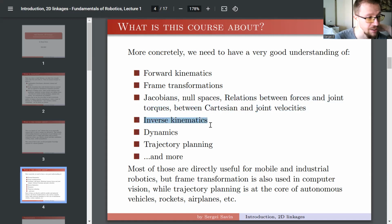Inverse kinematics, that's again, you don't study it anywhere else in our courses, it is pretty much only in introduction to robotics courses. Dynamics, that you studied quite a bit in theoretical mechanics. Here, though, we'll concentrate on specific types of dynamics and how to derive it, etc. So there will be different and new information. Trajectory planning, we are only going to get a little bit of that.